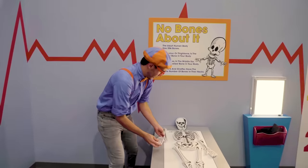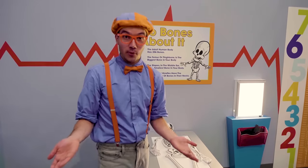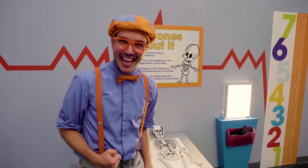Bones are really important. And it's important to take care of your bones. It's really good to learn about bones because if you ever break a bone, you can go to a nurse and they can help you. Come on.